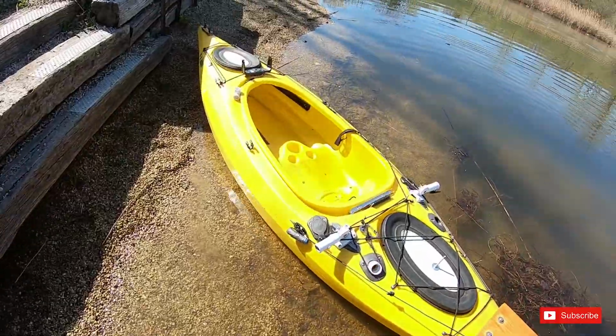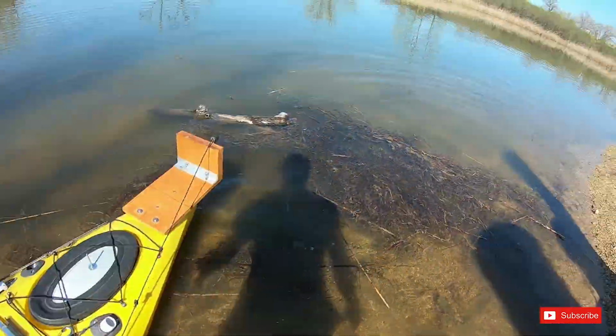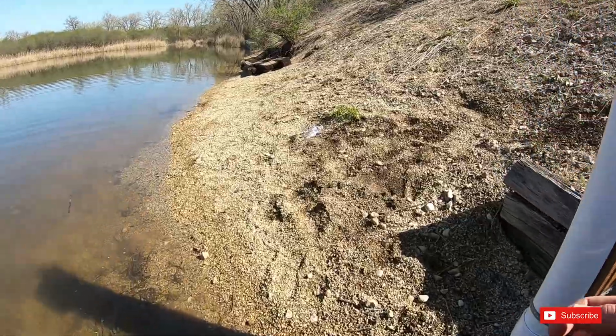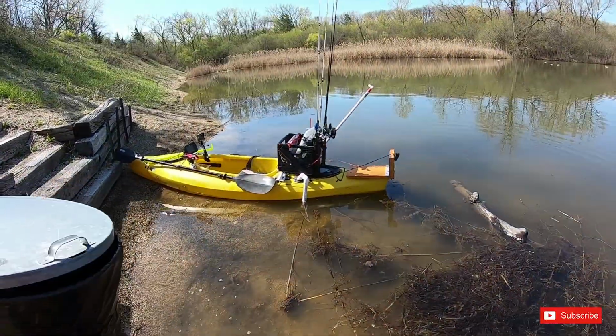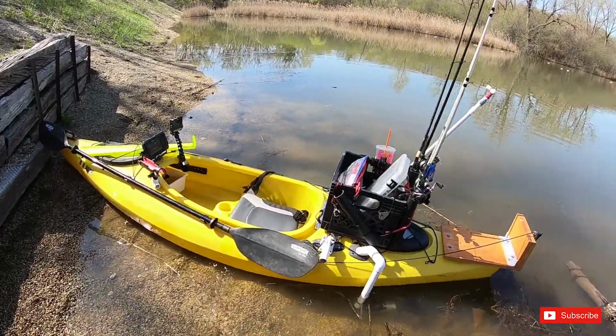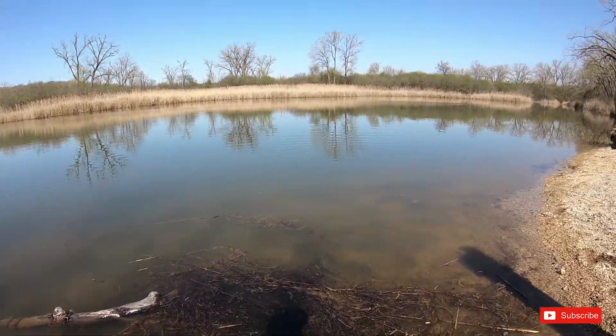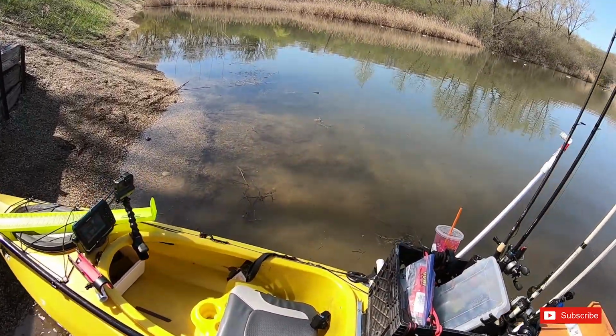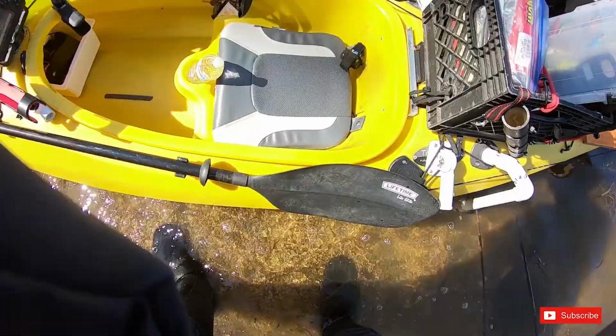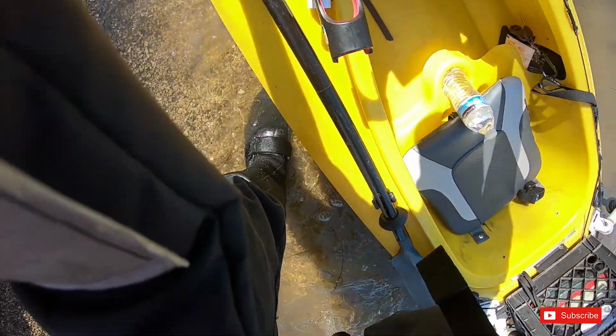Super nice having these NRS Boundary boots now, because I can set my kayak up in the water. Just makes things a crap ton easier. All right, officially finally ready to launch onto my pretty much most secret honey hole. I don't always slam here, but there's definitely some good fish here. Not a big lake. No motor today, just wanted to keep it all natty.